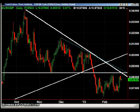The first chart is the Euro Pound. The short trade from either 88.10 or 88.23 continues. I would keep that stop at 88.75. Prices did venture up slightly above that 88 figure, but have reversed right now. So I would continue again just to stay in that trade.